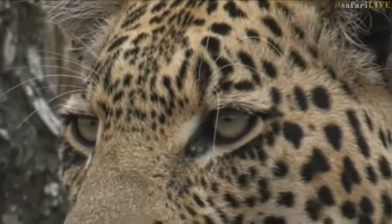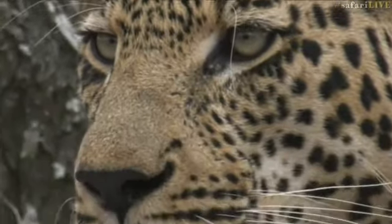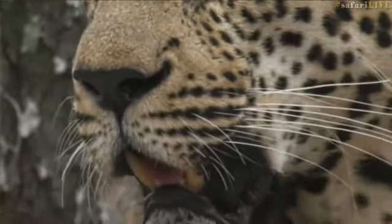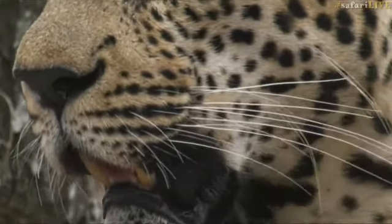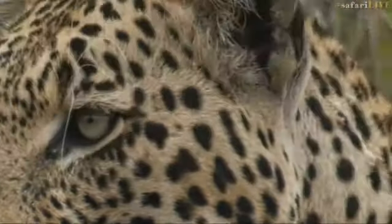I think Hosanna's going to give him a run for his money, though, later in life. It'll be interesting to see Hosanna at 5 years. I reckon he'll be maybe the same size, if not bigger, than Quarantine will be.